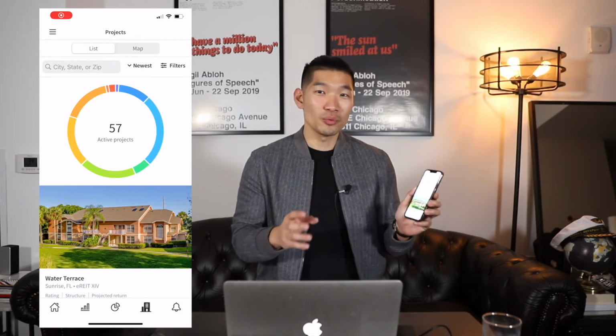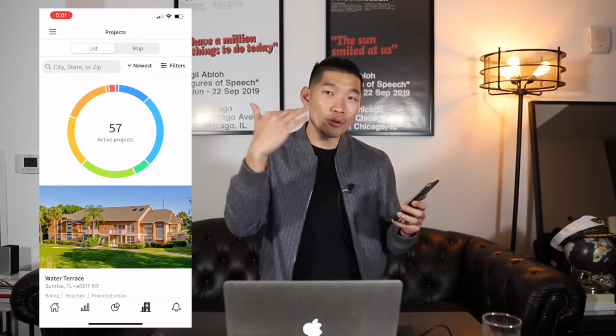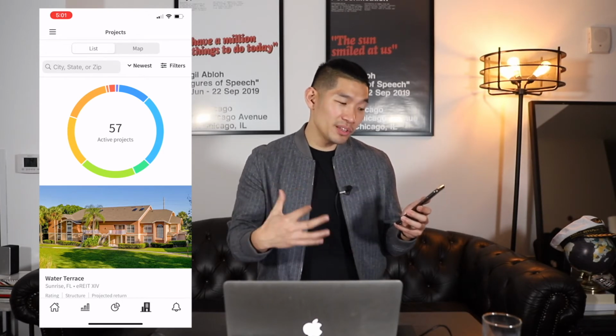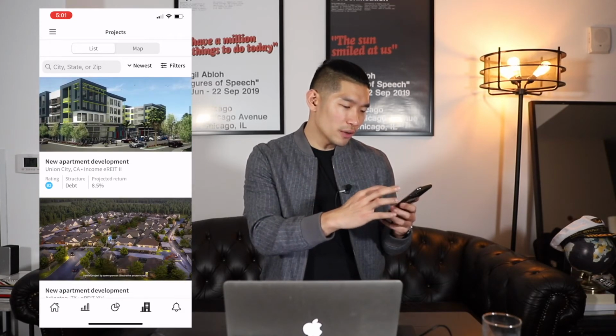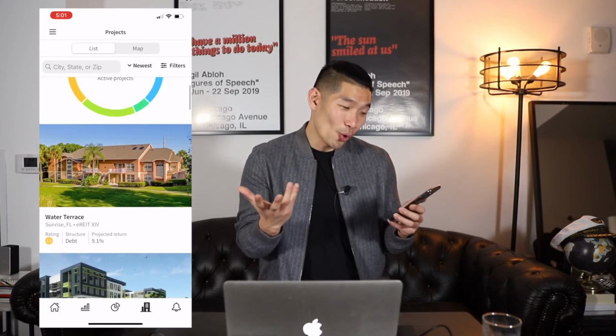Another fun function within the app, you can go to the projects and you can see the list of projects that they're working on. It's 8 different positions, but we have 57 active projects. You can just scroll and see all these different properties and projects that you're investing in. So it's kind of cool in that way.